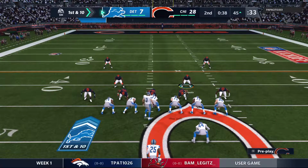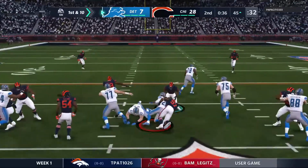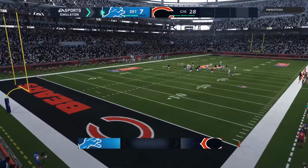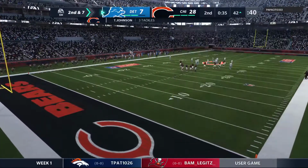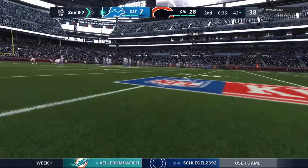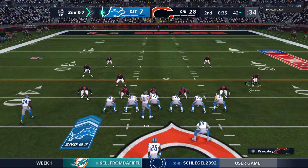So the big play moves them all the way across midfield. It's 1st and 10 from the 45. The Lions will use the first of their timeouts as the clock will stop with 35 seconds to go in quarter number 2. 3-yard pickup. 3 yards on that last carry. Here's 2nd and 7.